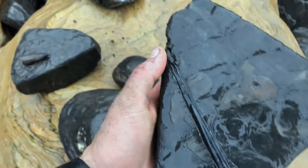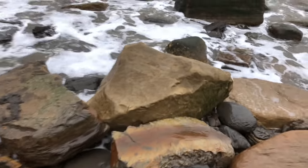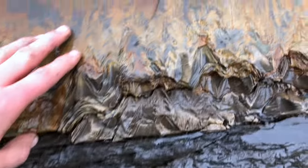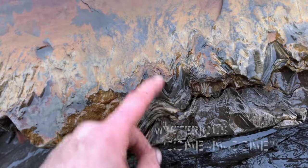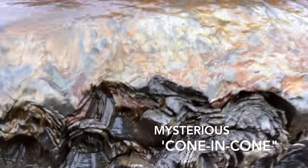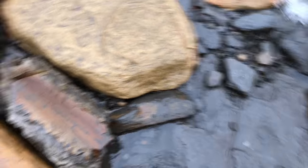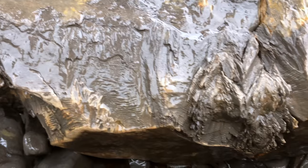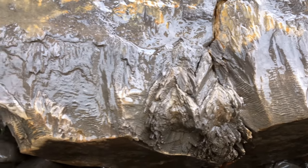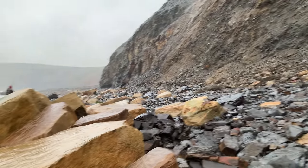Just got over to another pretty big belemnite, different to the species we've already found so far. Something which is quite unusual over here is this structure. It's like loads of tiny little spikes. And it's called cone in cone. Another big lump of it down here as well. Very unusual.